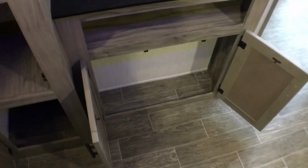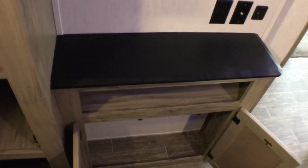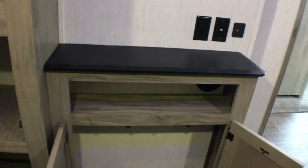But I want to start over here and talk about the closet space. So many mid-bunks miss that, and I'm so glad that they didn't in this Arctic Wolf. So again, divided storage underneath there, as well as a little kick of storage underneath there. You could fit something in there. Nice little component shelf, I'm going to call it, as well as the thermofoil press membrane countertops. It does have kind of a live edge to it, as you can see right there.